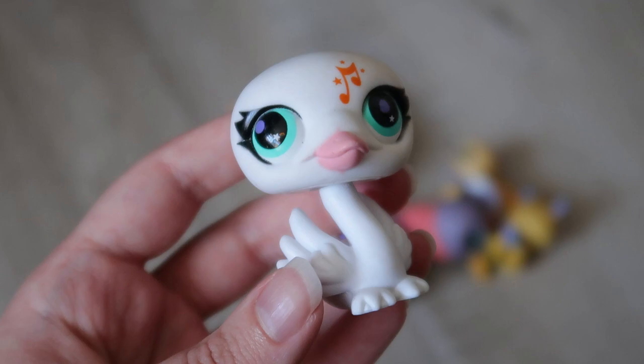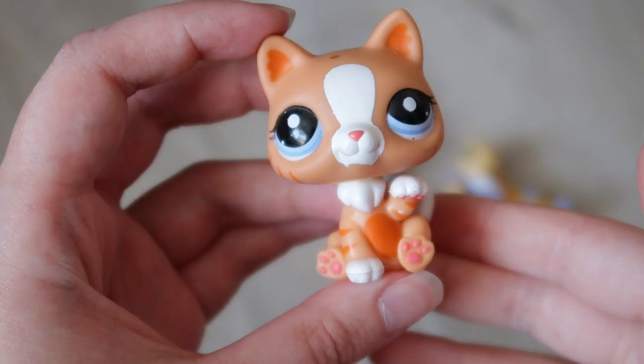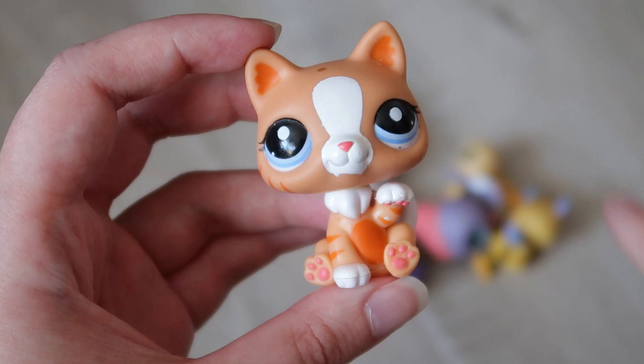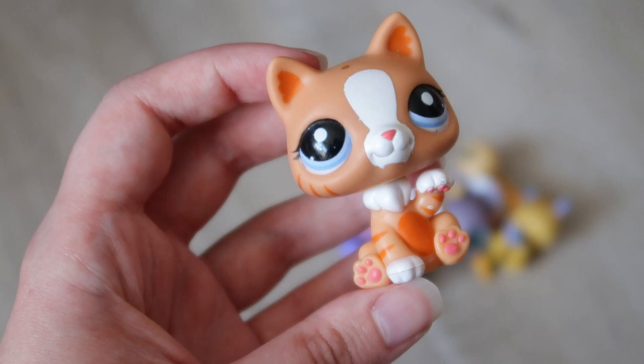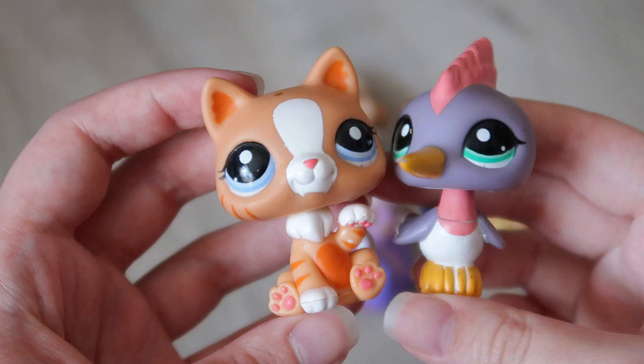Unpopular opinion, shoot me if you must. But I like how this pet looks. Genuinely, I think it's really cute. We have this paw up cat. I have a tendency to call these paw up cats or lucky cats, because they remind me of the cats that are waving. But yeah, this is the limited edition one because it has the little stamp on the back. I like it. I think it's cute. It is a massive pet. Here it is compared to a woodpecker. She's a big girl.